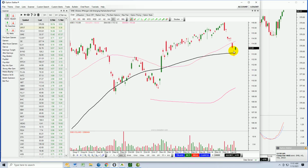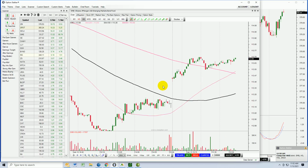EMB bounced off the 100-day moving average. There you've got a downward sloping trend line. I would be more interested in this if it could get through that 50-day moving average. So what do I do with that information? Click GTC, double click on the top of this candle right here. Now I've got a horizontal alert line on a good till cancel basis. If the stock gets through, I know I've got a bullish flag formation on that. Not super interested right now, but it might be a good day trade.